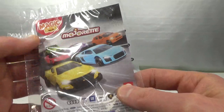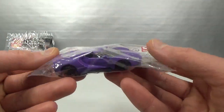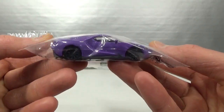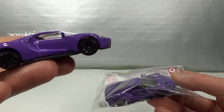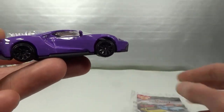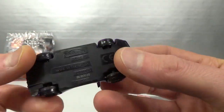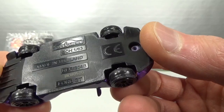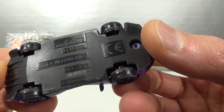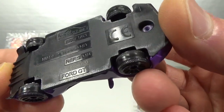So there's 6 cars in the set. You can see them here on the flyer. This one I'm not going to open because it's exactly the same as the Street Cars version. This was a new color in 2020. This purple. So you get lens headlights. No suspension on this one, because it would be sitting way up too high with suspension, so they leave out the suspension, which I'm fine with. Supercars need to be low down.